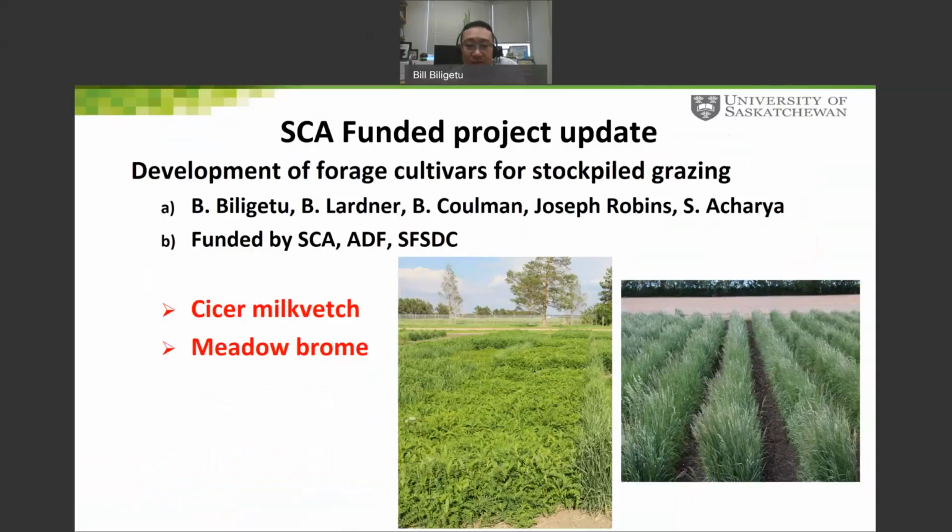Another funded project is a new project. We want to develop forage cultivars for stockpiled grazing in the fall.